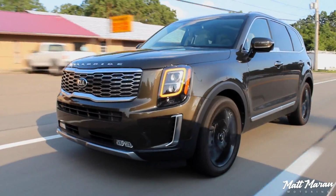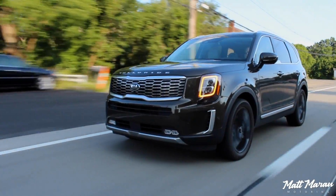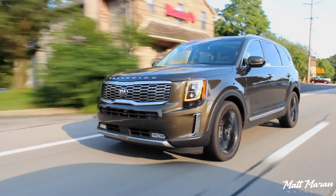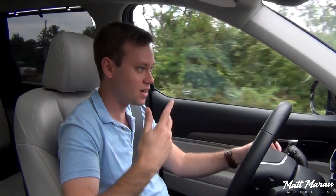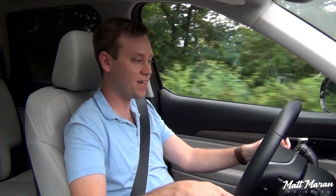And there are already, at least at the time of filming this, long wait lists at many Kia dealers for people waiting to get these. So there's a lot of buzz around them, and for good reason. These things are spectacular, and I think the second someone sits down in one of these, looks at the price tag and takes it for a test drive, it's very hard to argue against. And I'm in that camp.